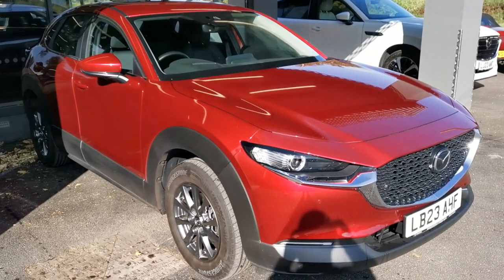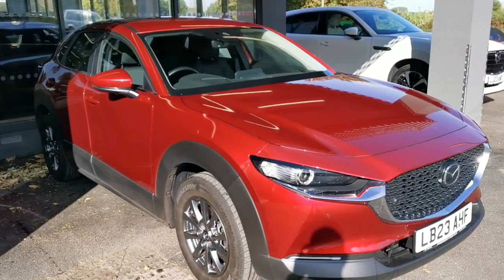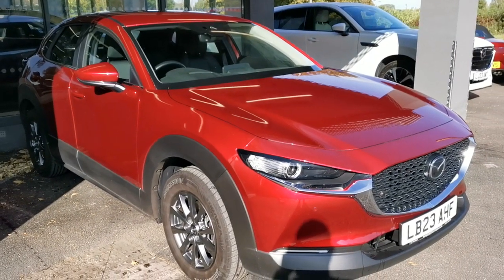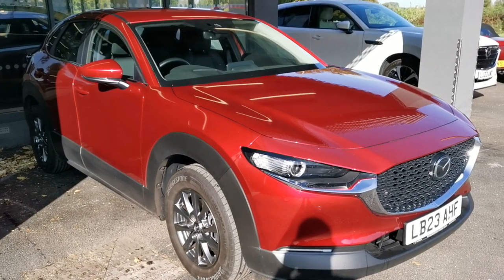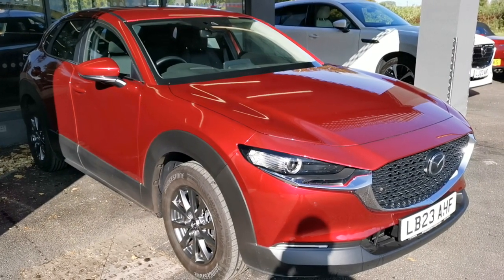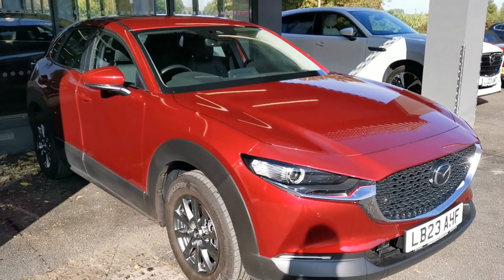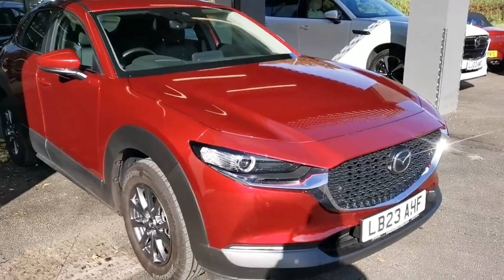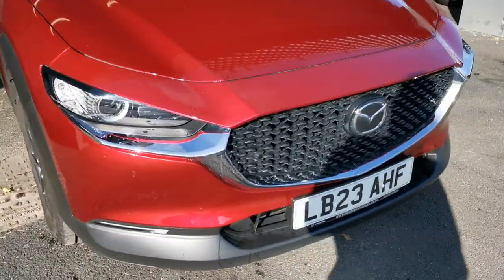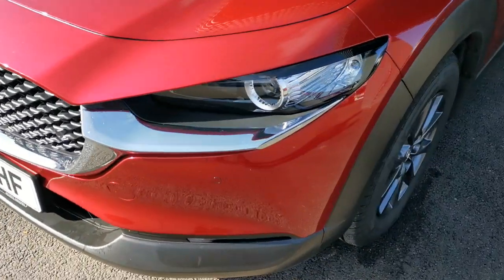We've been delighted to offer this up for sale, which is our Mazda CX30 loan vehicle through the service department. 23 on a 23 plate, done 3,500 miles. It's the CX30 2-litre 186 PS SKYACTIV X SEL Luxe, finished in Soul Red Crystal. Beautiful car, this beautiful colour, beautifully finished.